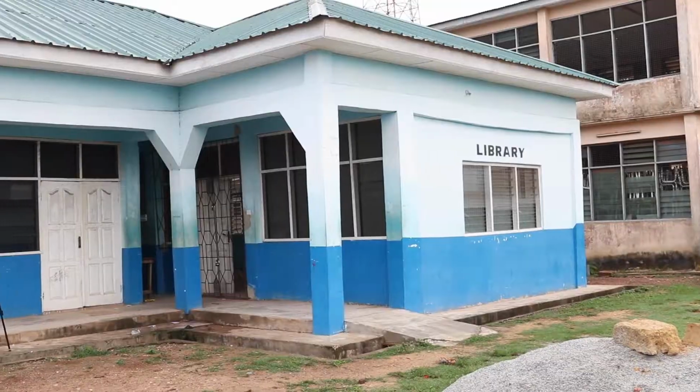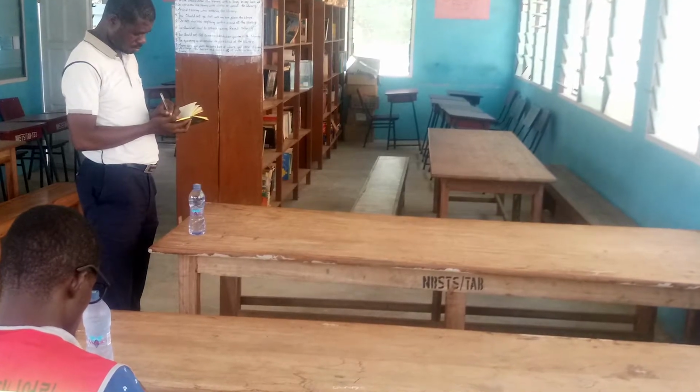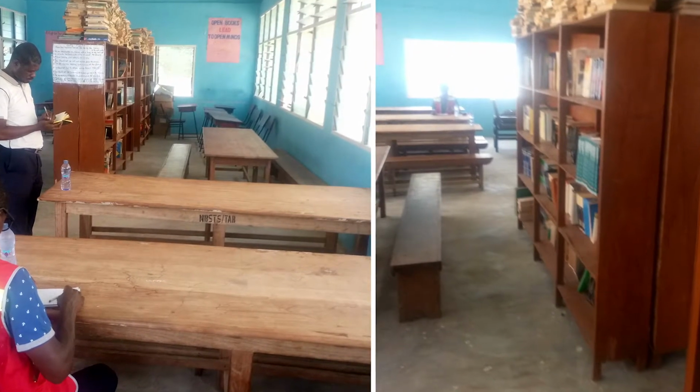Seriously speaking, our library was not anything good to write home about. I would say it was a dilapidated library, because we did not have adequate and comfortable chairs whereby students can sit comfortably and study. We used to go to the classrooms, bring classroom tables and chairs to the library for students to use.